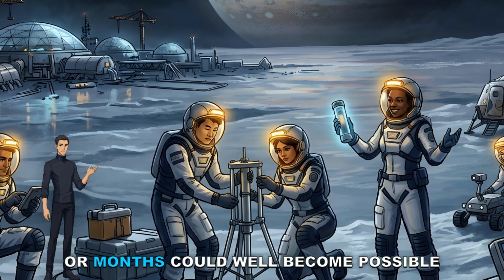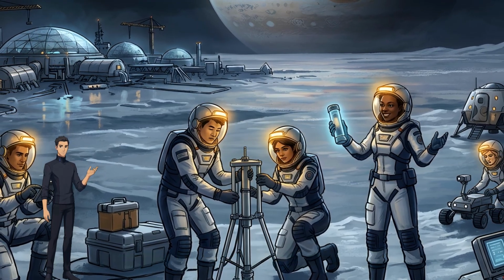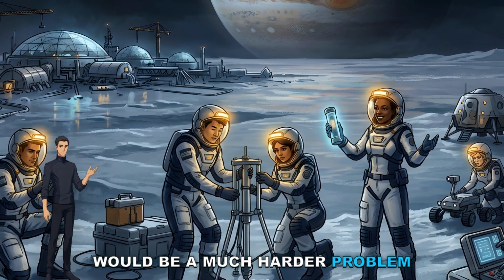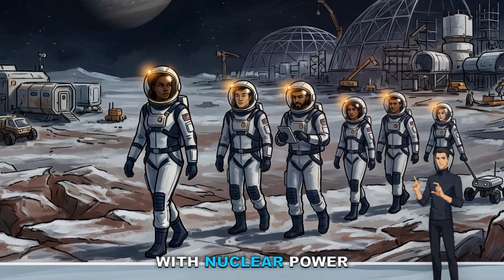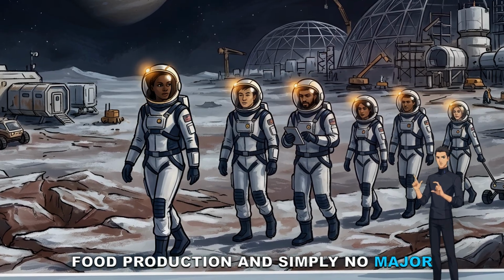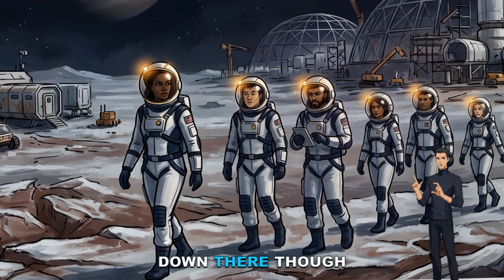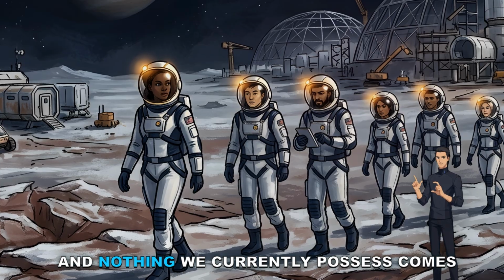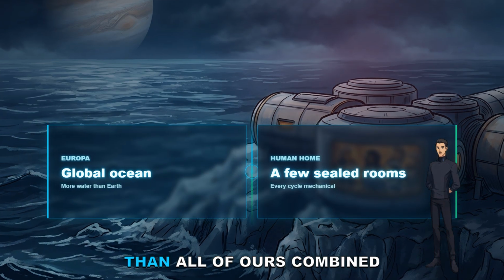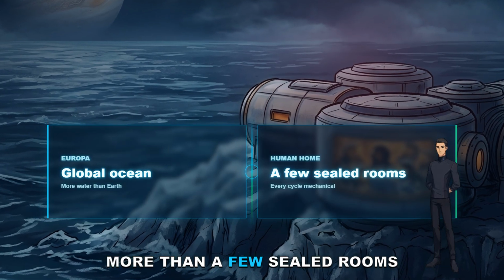Surviving there for days or months could well become possible with enough preparation, once robotic systems have already built and tested a protected base, but keeping a small crew alive for years would be a much harder problem. That might still be possible with nuclear power, deep redundancy, reliable food production, and simply no major failures along the way. Building a genuinely self-sustaining civilization down there, though, is an entirely different question, and nothing we currently possess comes close to answering it. Europa may hold an ocean larger than all of ours combined, and yet every human living there would still depend on nothing more than a few sealed rooms.